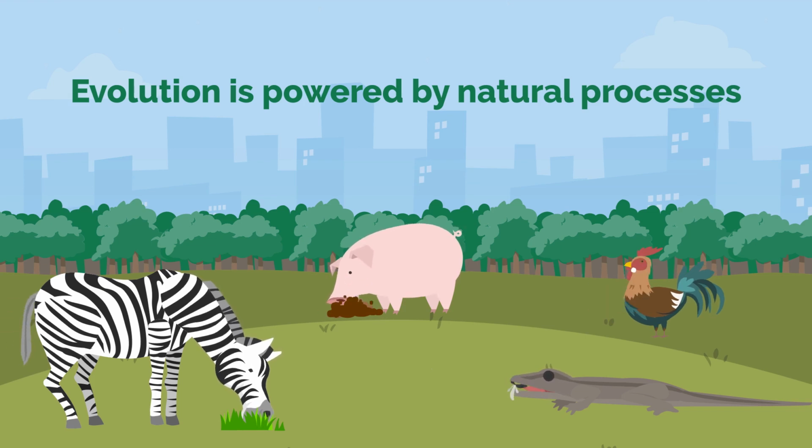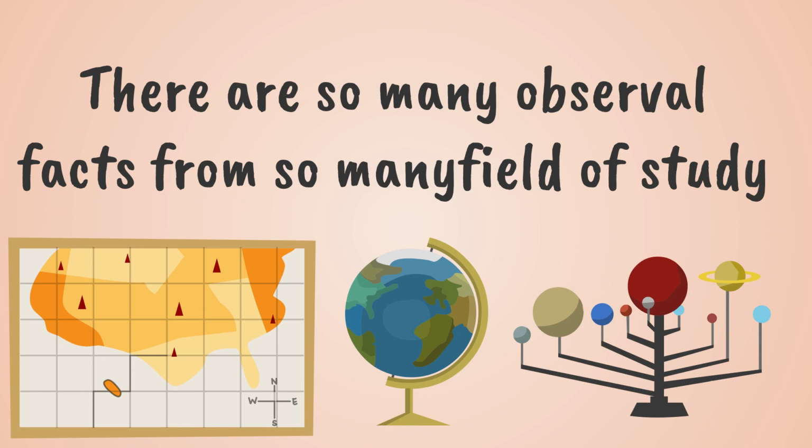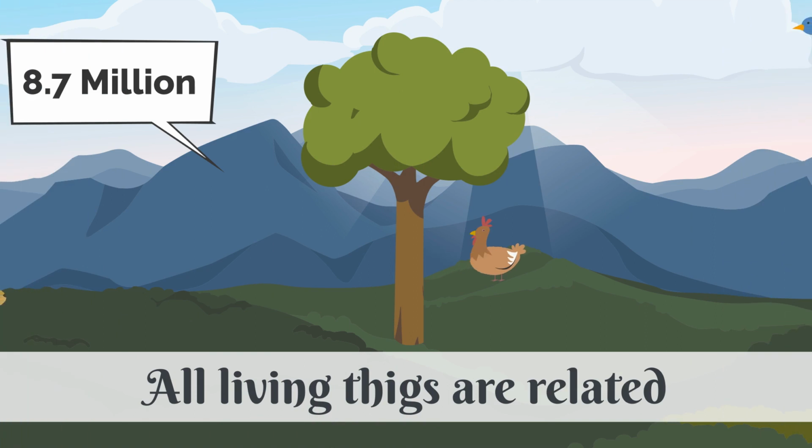But is there really any evidence that these two claims are true? Yes. There are so many observable facts from so many different fields of study that the only way we can even begin to talk about them is to group them into categories or lines of evidence. To keep things simple, here we'll focus on evolution's first claim that all living things on Earth are related.